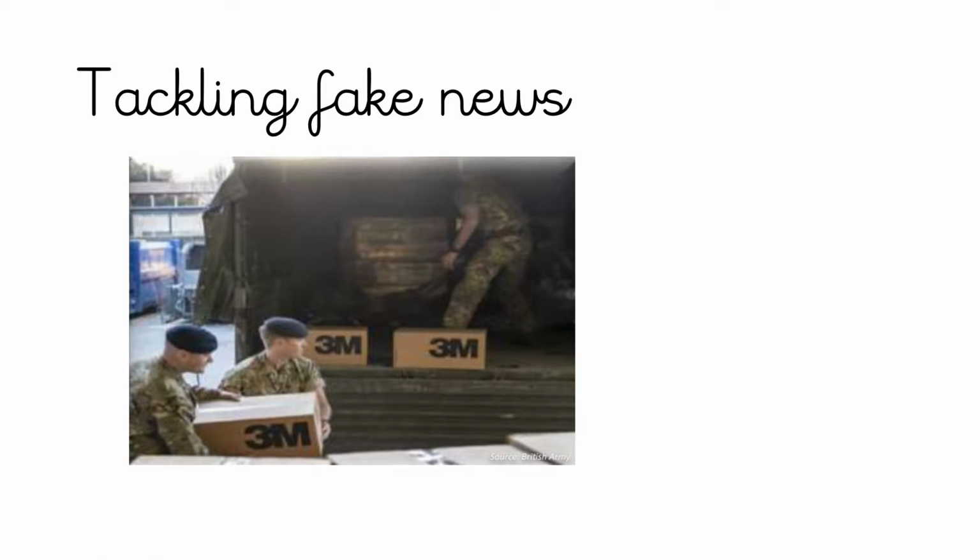So the Ministry of Defence, which we often call the MOD, have a team who work for the Cabinet Office in government, and they have the responsibility of stopping misinformation online. So this group helped to identify and tackle fake news found on social media, take it down and search other websites for similar fake news.